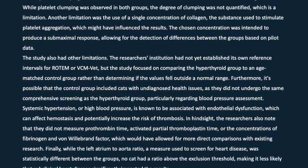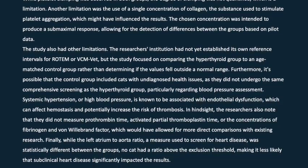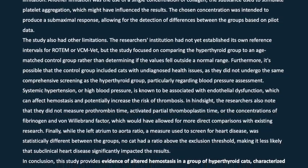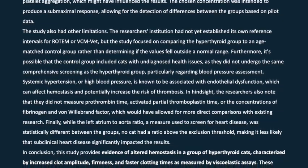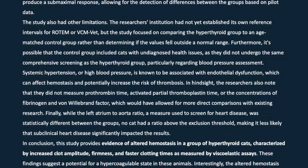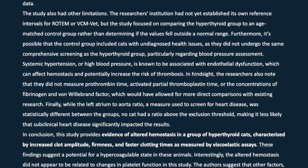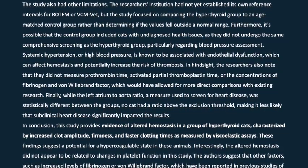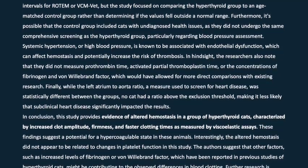In hindsight, the researchers also note that they did not measure prothrombin time, activated partial thromboplastin time, or the concentrations of fibrinogen and von Willebrand factor, which would have allowed for more direct comparisons with existing research. Finally, while the left atrium to aorta ratio, a measure used to screen for heart disease, was statistically different between the groups, no cat had a ratio above the exclusion threshold, making it less likely that subclinical heart disease significantly impacted the results.